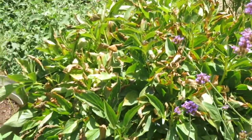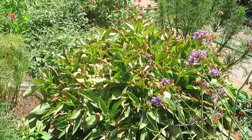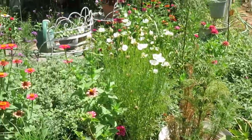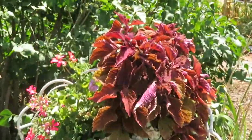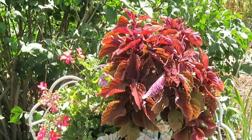Like this peony little bush right here is totally nipped by the heat. Another little plant is telling me that it may not be able to wait for a drink till this evening.